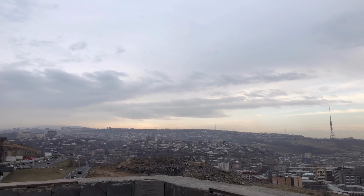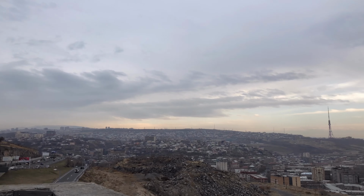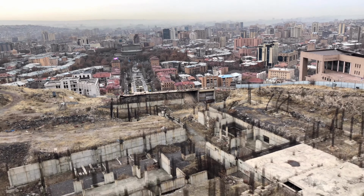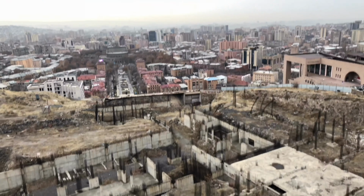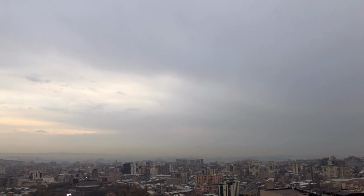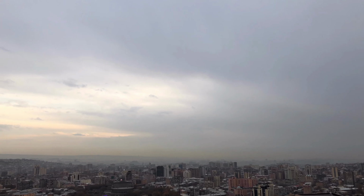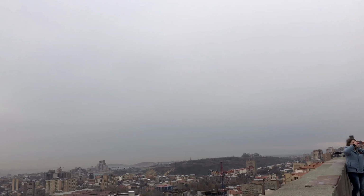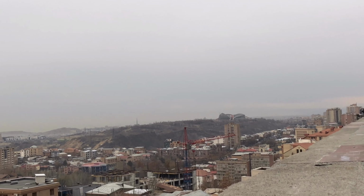And from here, overlooking Yerevan plus the unfinished part of the Cascade. So this is Yerevan, guys. Mount Ararat is not good. Oh wait, and from that side is the Genocide Museum.